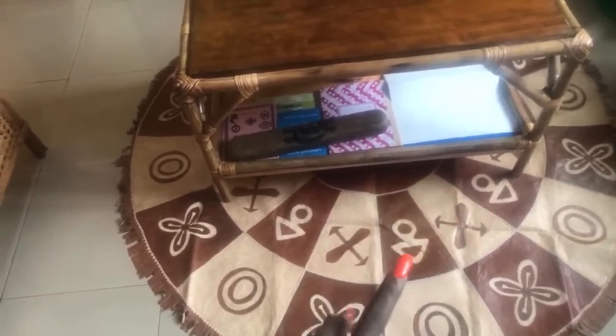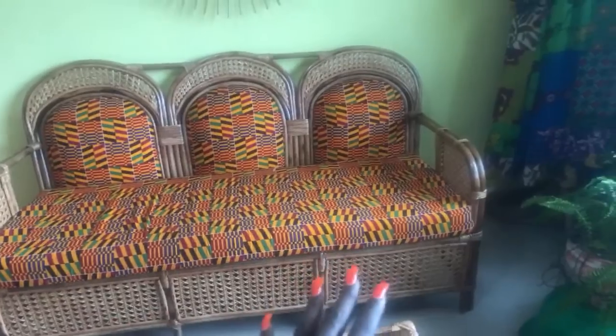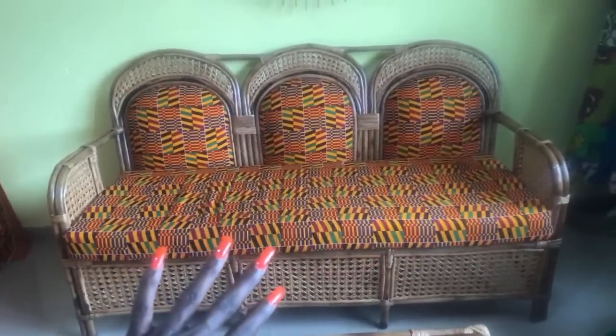So this has the G symbol in the middle, but you can't see it because, let's talk about this set. So this set came in, but it had nothing in it. And you could pick your own fabric for the upholstering part. So I did. I went and got this fabric and told him this is what I wanted for this set. It's a 5-piece set, 1, 2, 3, and the love seat is in the front. You probably saw it. And then I did the matching curtains to match it.